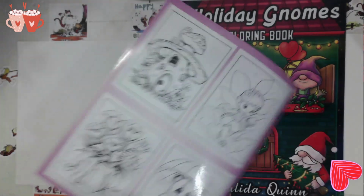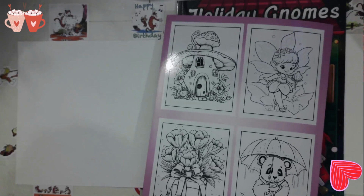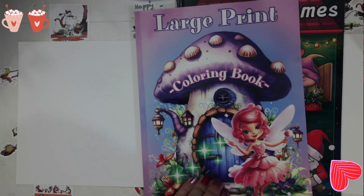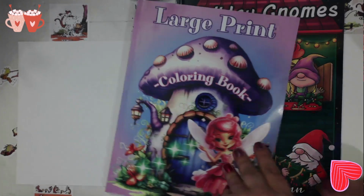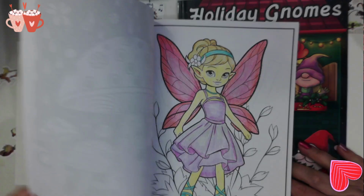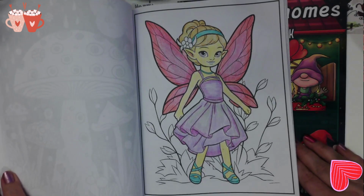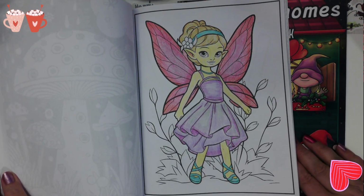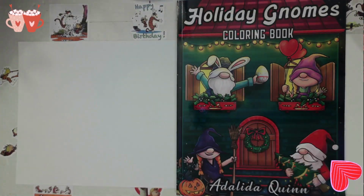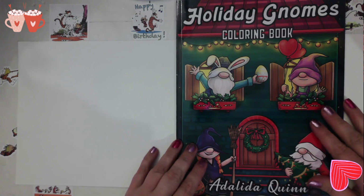It doesn't have the author or anything. And I was coloring this fairy, which I'm actually going to put on a card when it's finished. But that's why I'm making this coloring book flip through, because I've been doing a lot of cards, and so I'm turning my attention to my coloring.